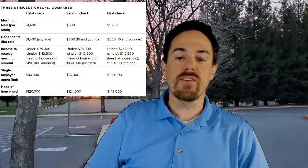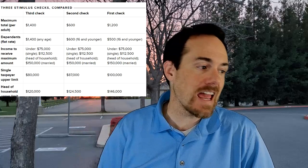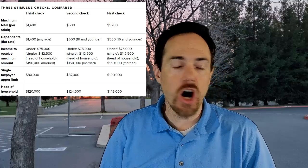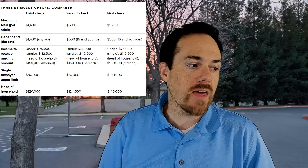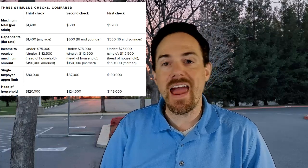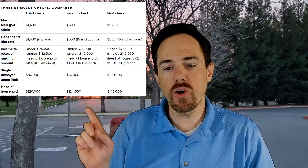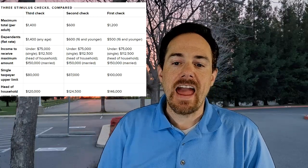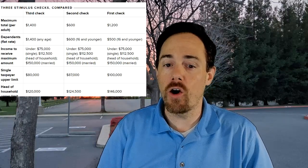So once again, I want to talk today about these $1,400 stimulus checks and give you some idea about what's different this round compared to the previous two rounds. Now, in order to do this comparison, I'm borrowing this table from CNET.com. They have a webpage on every way that the new $1,400 stimulus check compares to the $600 and the $1,200 stimulus checks. So go ahead and check out their website. And I'm going to thank them right now for using this table here to explain all of the differences.